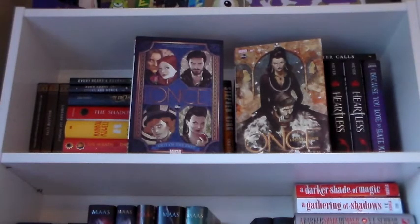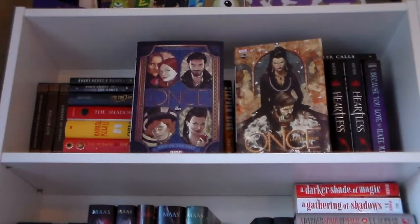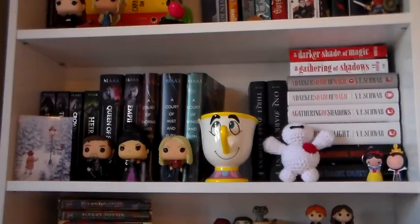The first one is called Out of the Past, and the one on the right is called Shadow of the Queen. Out of the Past is by Kalinda Marie Vasquez, and the one on the right is by Daniel T. Thompson. So this is my second fantasy shelf.